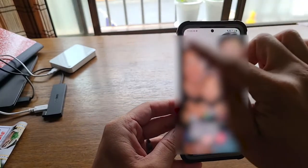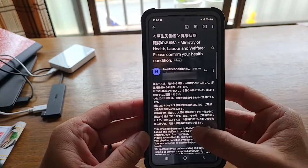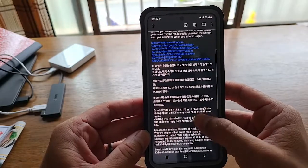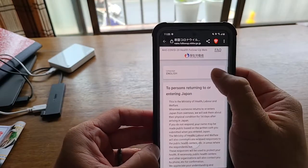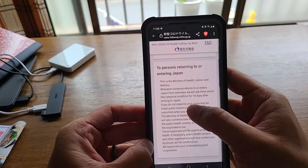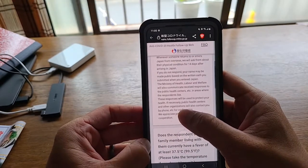Kind of without fail, around a little after 11. I say 11:02 every day. Sending me an email. We check in. Usually just click this link, boop. And many choices, usually I go English. This person is returning to or entering Japan. The Minister of Health, Labor, and Welfare. For 14 days after arriving.